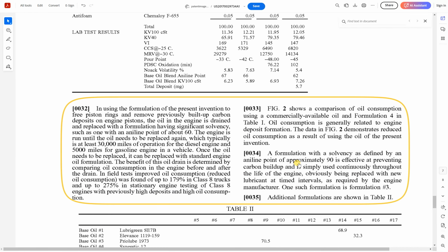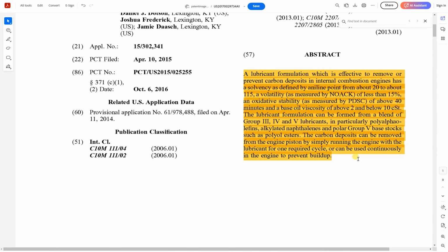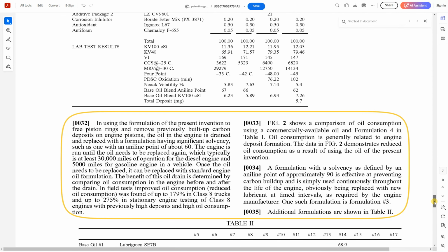So in other words, they're covering their bases by using that broad range and saying things like for continuous use, like right here, can be continuously used. But in the official documentation and what people know, like the Motor Oil Geek, who is an expert in his field, you only use that blue Restore once.